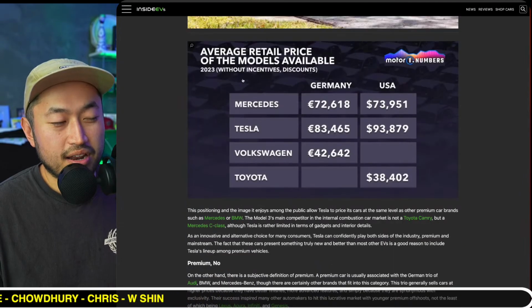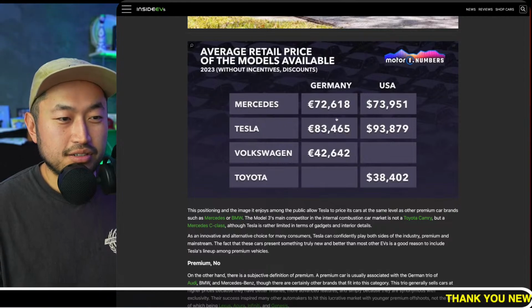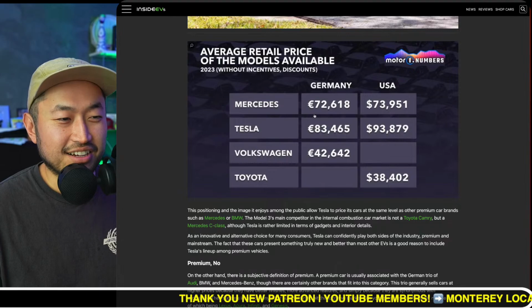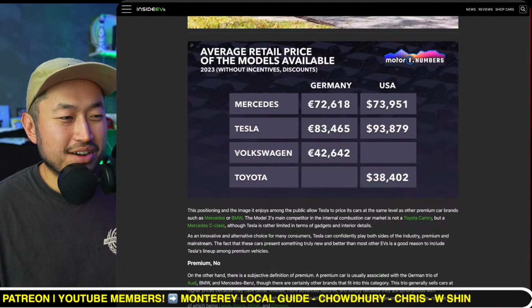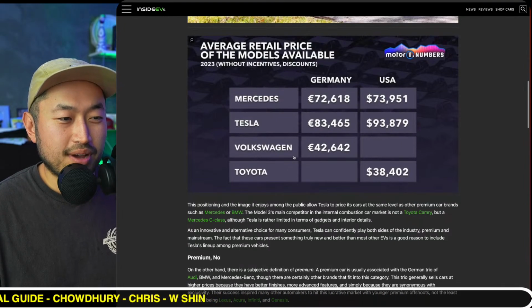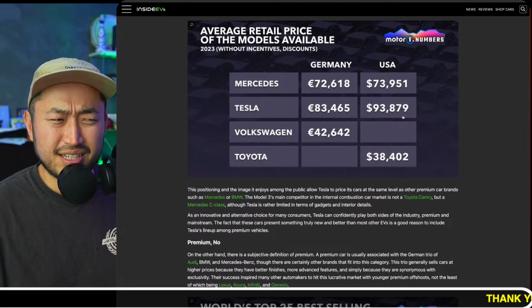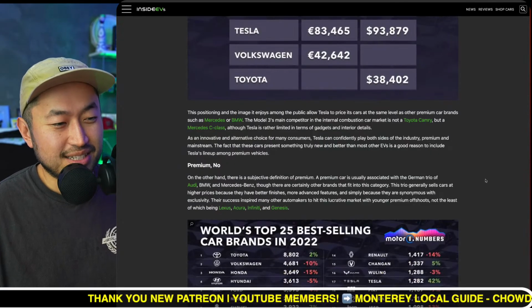But here's an infographic: average retail price of the models available. We've got Mercedes, $72,000, and then $74,000 in the USA. We've got Tesla right here, $93,000, so a little bit higher as an average price. Volkswagen down to 42, and then Toyota down to 38. So Tesla's average price is that much more. I don't know, is that right? I guess it must be right.